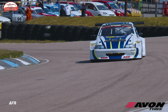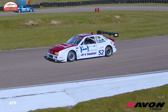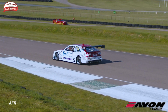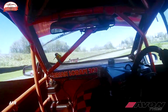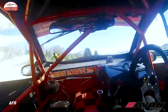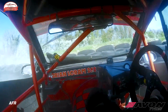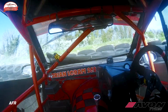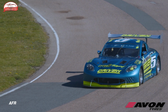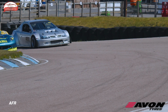He himself had some lap times deleted, as did 2nd, 3rd, 4th and 5th. It was great to see so many cars hit the track for the first event of the season, but there was an unfortunate incident in qualifying for Brian Loram in his 262 car, running a tad wide and hitting the barriers. This was unfortunately the end of his day. Saying this, he still managed to qualify 5th place in class, even with this incident which ended his day. So it'll be Ray Harris starting on pole for the first race of the season.